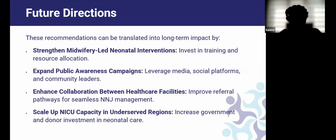So strengthening midwifery-led neonatal intervention is one very important point we're looking at. Then we're investing in training and resource allocation, and expanding public awareness campaigns as much as we can, using every medium that we can to reach the public. It could be the media, social media platforms, like I mentioned, the WFA, that's the Wellbeing Foundation Africa WhatsApp platform. We're reaching a whole lot of the community. We form a community of mothers, and mothers are now supporting mothers, reaching out to other mothers, their friends, their colleagues, their family members, sisters, and all of that, bringing them into the community to come and hear this message on how to live well as mothers, and also to ensure the well-being of their neonates and children at large.